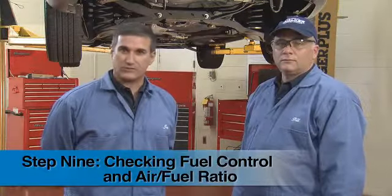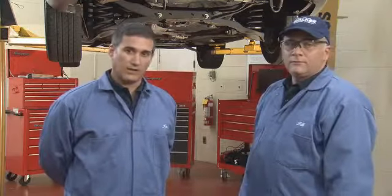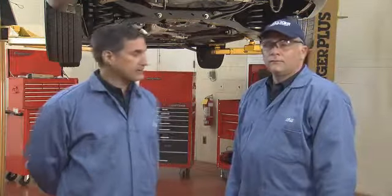Hi, we're back once again in the Walker Emissions Control Test Lab. In this program, we're going to look at Step 9 in the proper diagnosis of emissions control problems, checking fuel control and air-to-fuel ratio. To help out in this segment, I've brought in another member of the Walker Emissions Control team, Bill Donovan. Bill, fuel control is a complicated and often misunderstood topic.